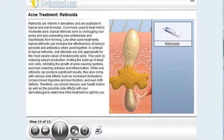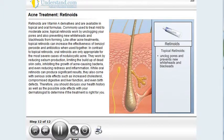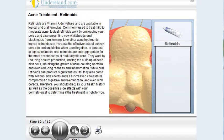Retinoids are vitamin A derivatives and are available in topical and oral formulas. Commonly used to treat mild to moderate acne, topical retinoids work by unclogging your pores and also preventing new whiteheads and blackheads from forming. Like other acne treatments, topical retinoids can increase the effectiveness of benzoyl peroxide and antibiotics when used together. In contrast to topical retinoids, oral retinoids are only appropriate for the most severe cases of nodulocystic acne.